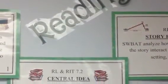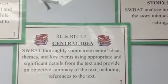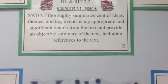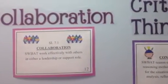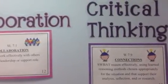Junior High Language Arts is co-taught by Mr. Gatormson and myself. We cover the typical material you may remember from your own days in junior high, but in a different manner than you may be used to. Our students are assessed or tested on 13 essential learnings, from the typical reading, writing, and vocabulary to how they work with others and how they think at higher levels.